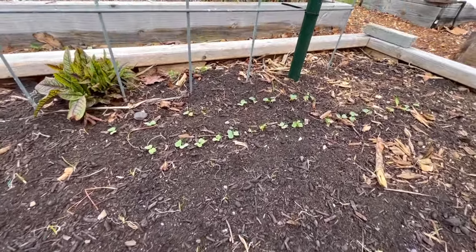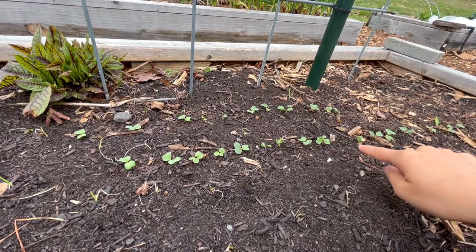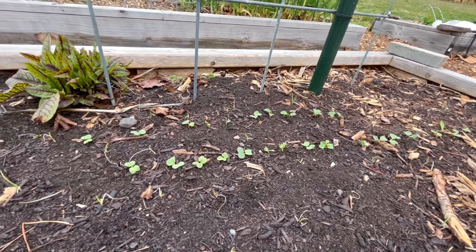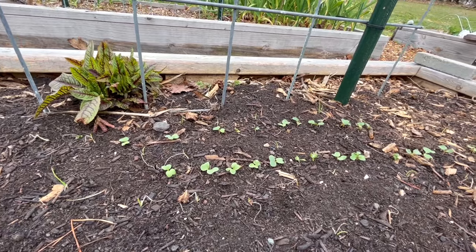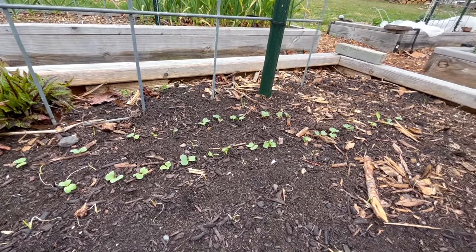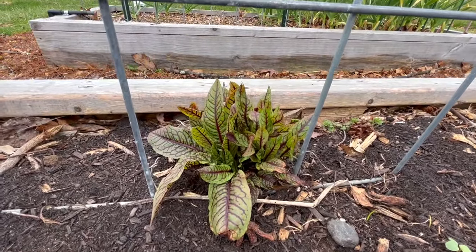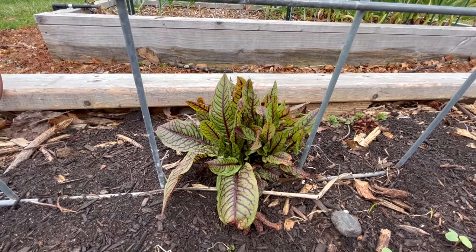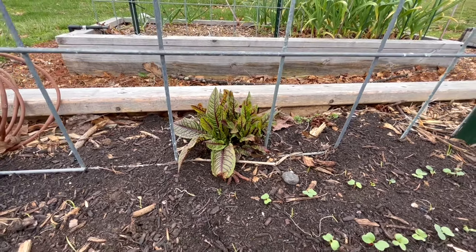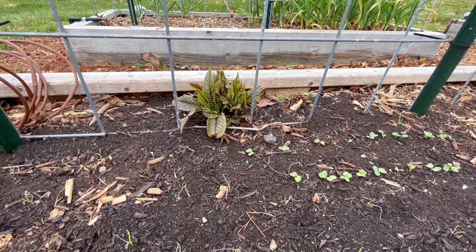You might also be able to see that in between some of these rows, I did go in and sow some radish seeds, just because those will grow so quickly and they won't take up a lot of space. So I just wanted to maximize my space a little bit, and I just planted those in between the shallot and onion rows. I also have one sorrel plant back here. This is a red vein sorrel, very pretty and very cold hardy. It's a perennial that looks good almost all year round. It's a really good one to add to your garden if you don't have it.